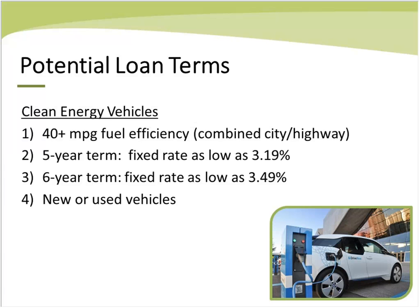because the first generation of electric vehicles, the first generation of the Chevy Volts and the Nissan Leafs, a lot of people are selling those in order to upgrade to the newer ones that have a longer range, but we want to help people get behind the wheel of those used electric vehicles, and so we think the secondary market is very important to pay attention to and to provide good loans for those too.